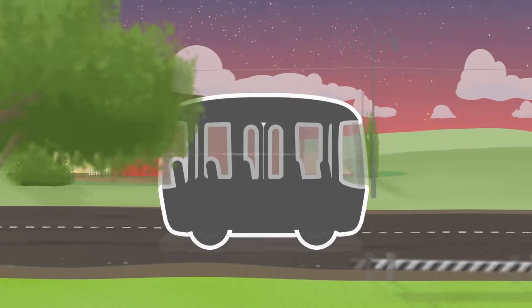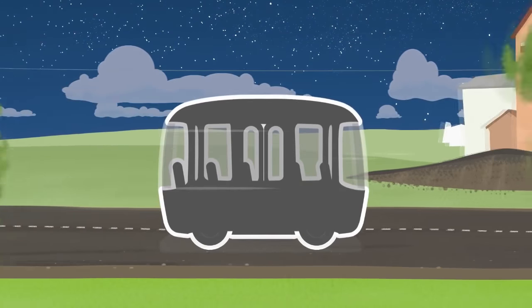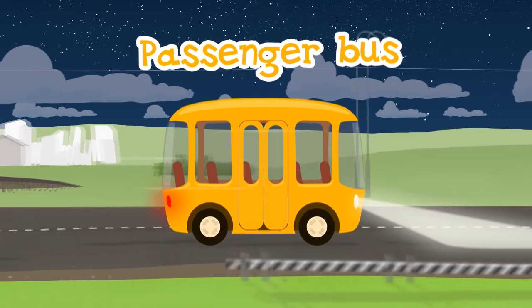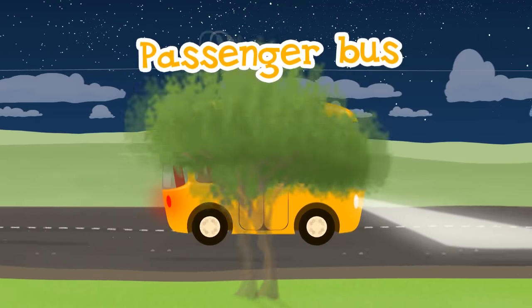Oh, what a big vehicle this is. Can you guess? A passenger bus. It also carries passengers, and each bus has its own fixed route.